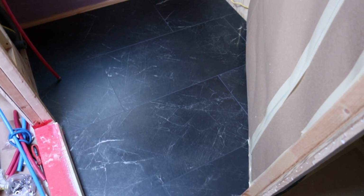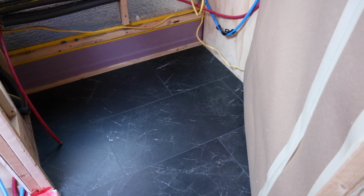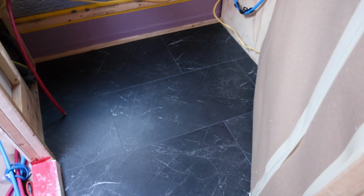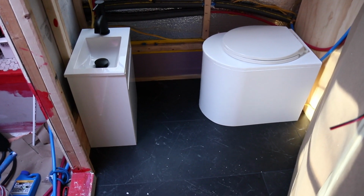Okay, so we have finished laying the floor. We didn't video too much because it's such a tiny space. As soon as we start, we're pretty much finished at the same time. So all of that's laid. It looks fantastic. We just brought in the toilet and the vanity just to see how it's all going to look. And we're super happy with how it's coming out. Also, yes, I am sat on the toilet right now.